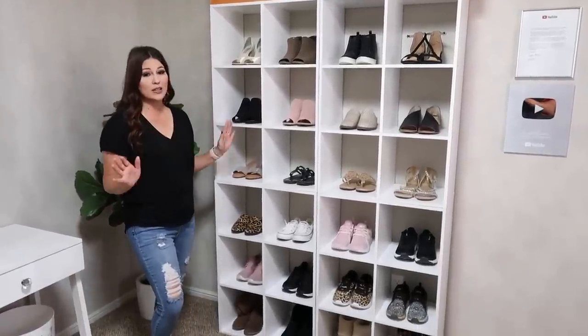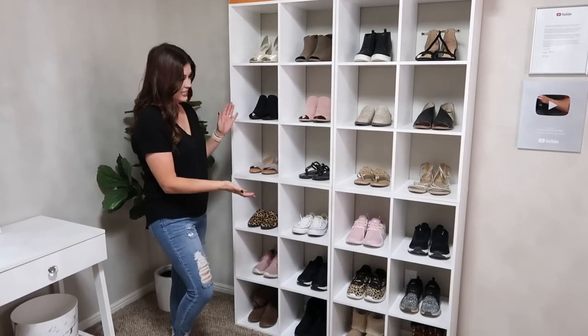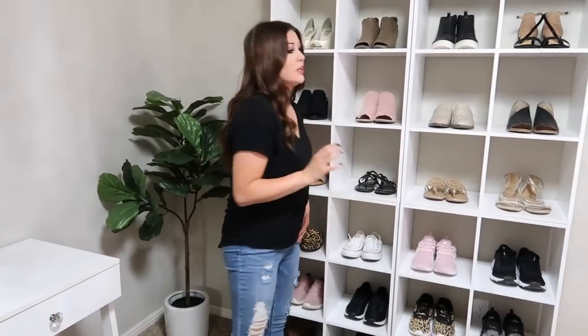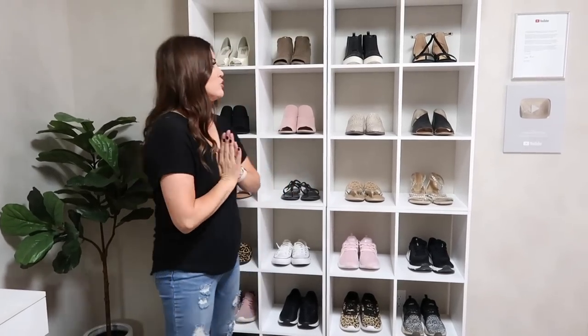But I love just seeing my shoes on display, and I love that it limits me to a certain amount of shoes, so I don't have shoes anywhere else. This is it. So if I want to buy a new pair, I'll have to get rid of a pair I don't love as much to put in a new pair. So it really makes me think when I'm shopping and I see a pair of shoes, I'm like, do I love them enough to get rid of another pair? And it kind of keeps you on track.